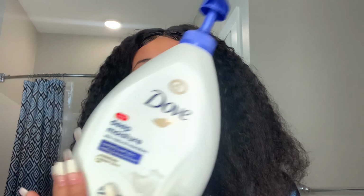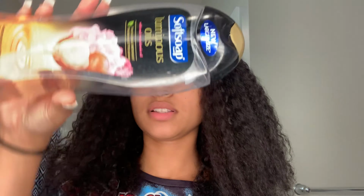First thing we have here is, you know, the usual. It's some Dove Deep Moisture body wash. This is what I use every day. So this is the first thing we have. Then else I have here is this other body wash, and this smells so good. Yeah, this is how it looks.